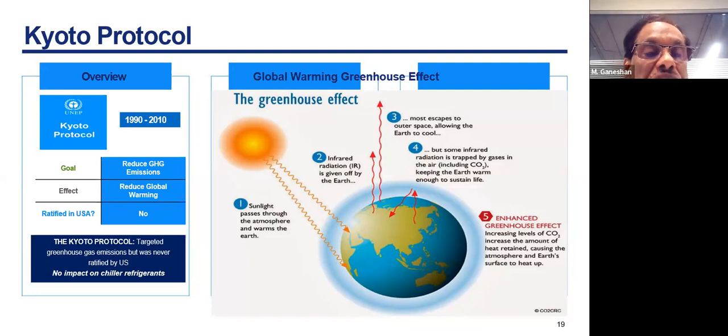We all know basically sunlight passes through the atmosphere. Then the Earth radiates infrared radiation, which has to go back out of the atmosphere. What happens when the heat absorbed by the Earth does not go back? It can increase the surface temperature of the Earth. Even though CO2 allows radiation to go back, the greenhouse gases all form a sort of screen. As a result, the Earth's temperature started rising.